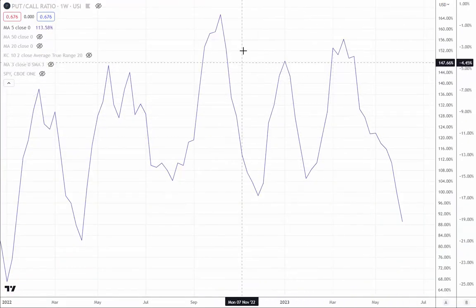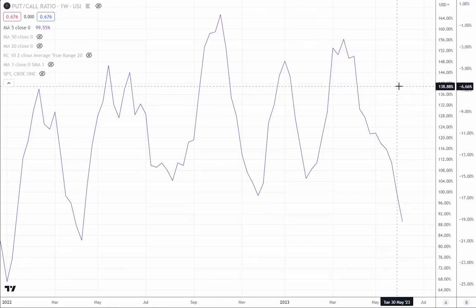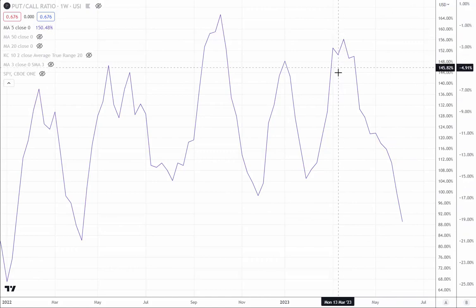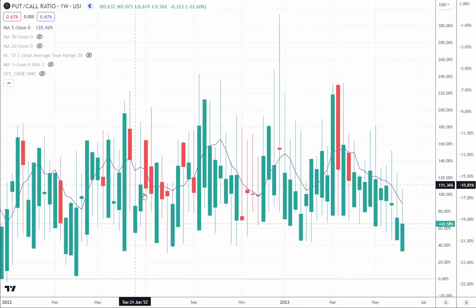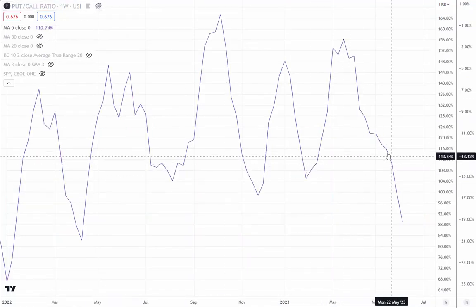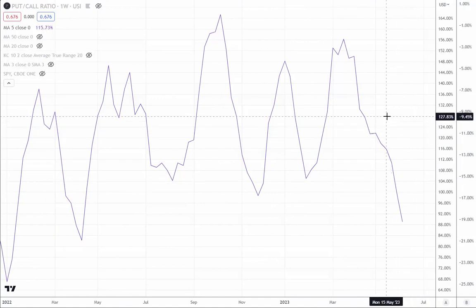And so that's what this is right here. We've got the market's total put-call ratio. So this is all the puts against all the calls for the total market. And this purple line here is the 5-day moving average applied to that data. So if I show this, you can see these are actually weekly candlesticks for the put-call ratio. It's kind of hard to see it this way and make sense of it, but once they're applied to a 5-week moving average, it becomes much clearer.